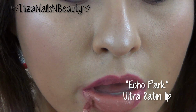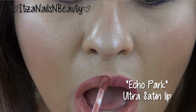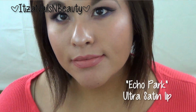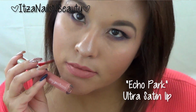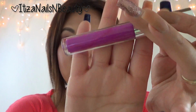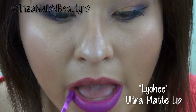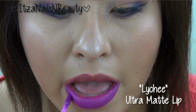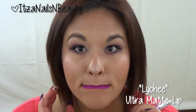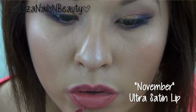And this is what Echo Park looks like. This one, I cannot tell if it's a matte or an ultra satin. So that's that. Lychee. Oh, this is like my ultimate favorite spring summer color. I'm going to go into details of what I think about them later on. And I got, this one is an ultra satin color, and then this ultra satin finish.